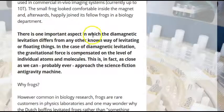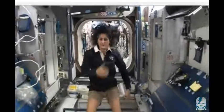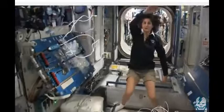There is one important aspect in which the diamagnetic levitation differs from any other known way of levitating or floating things. In the case of diamagnetic levitation, the gravitational force is compensated on the level of individual atoms and molecules. This is, in fact, as close as we can probably ever approach the science fiction anti-gravity machine, and it's no longer science fiction, folks. This is Node 2. This is a really cool module. Of course, most of these modules you see, they have 4 sides.